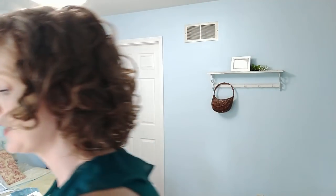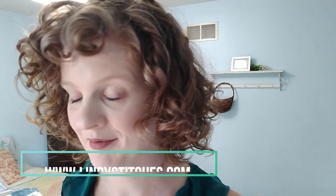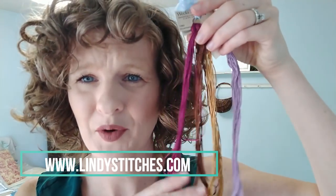So in my shop, you will not only find the pattern for Beach Dance, but also the little finishing kits, and here's what those look like. So they have the pins, the lace, and the pom-pom trim. My favorite part of the Blue-Footed Booby Dance is going to be, here's what the flosses look like. Aren't they pretty?